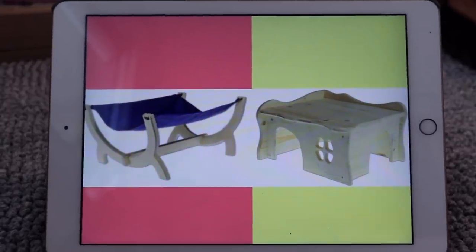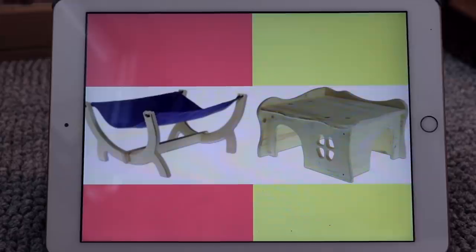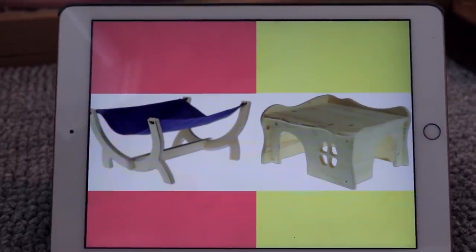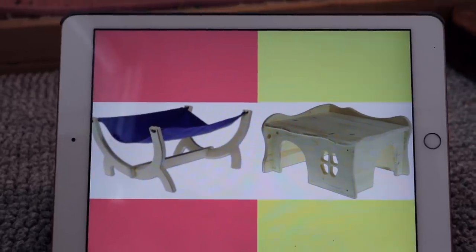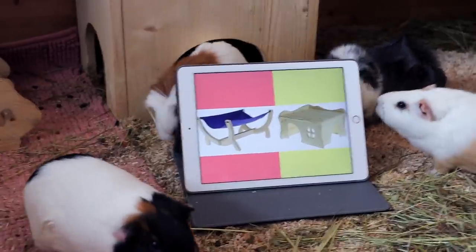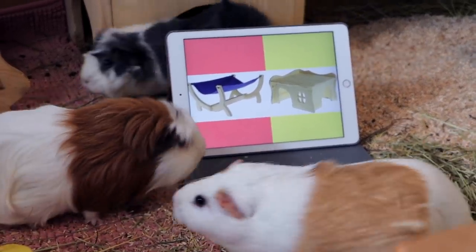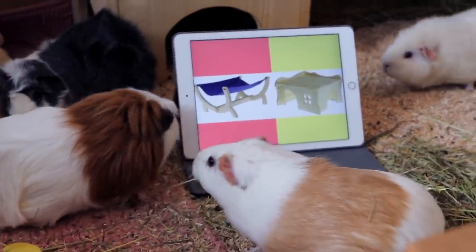And it's going to be democratic, so if 3 guinea pigs vote for one thing, that's the one I'm going to get. So we'll see whether the guinea pigs want a super awesome new Heidi or whether they want a really relaxing hammock. Okay, so the screen is inside the guinea pig cage. Everyone is currently looking at it. Let's see what they pick.